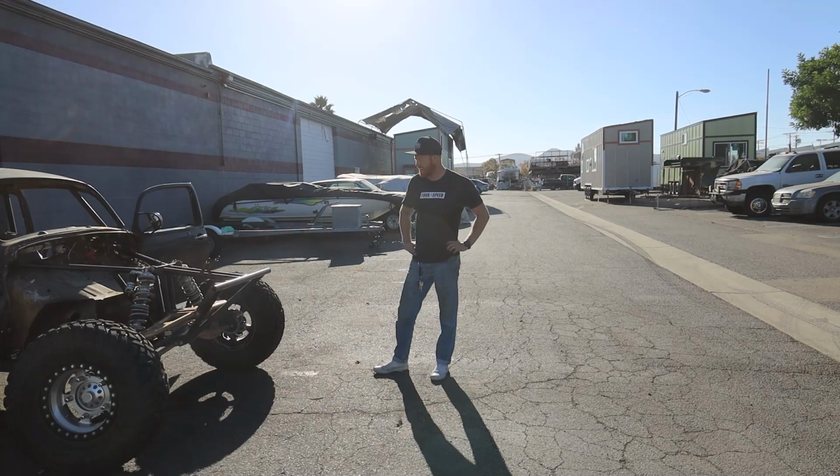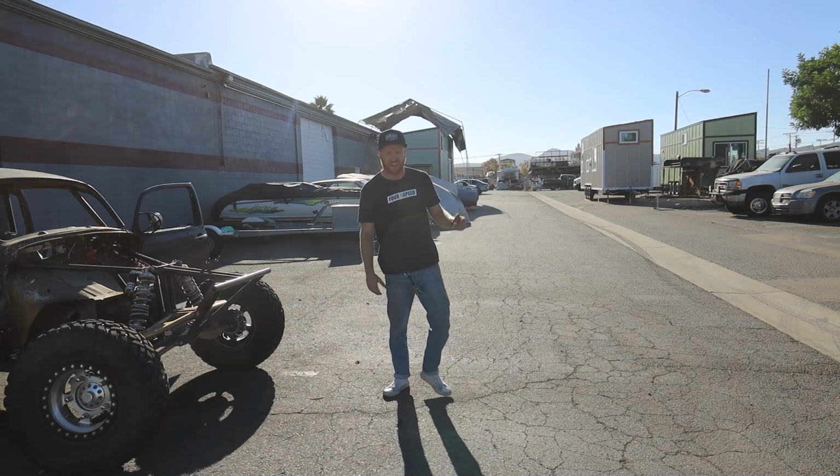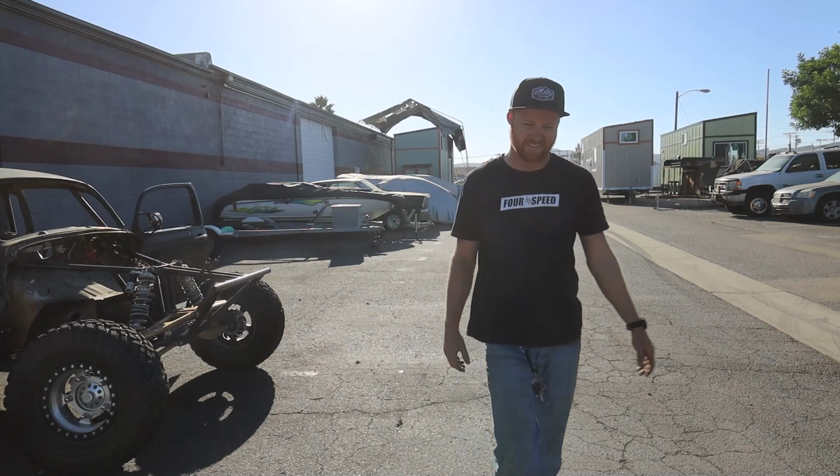Car I own. That is the sketchiest thing I've ever driven. I mean, it goes sideways, left, right, you hit the brakes and it just, I don't even know. This thing is ridiculous, dude.